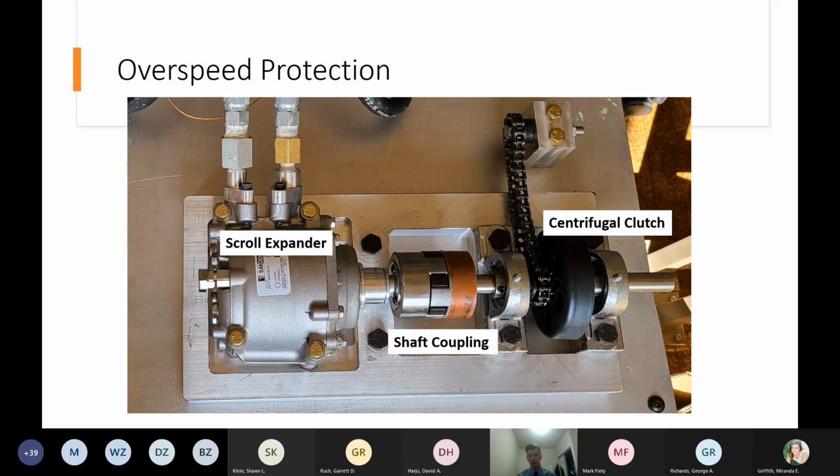pressurized air. Jared will talk more on this point later, but the clutch engaged as intended and limited the speed of the shaft to around 2,000 RPM, which is well within the safe operating speed for the expander. And with that, I'll introduce Samuel Sherman, who's going to talk a little bit more about safety.